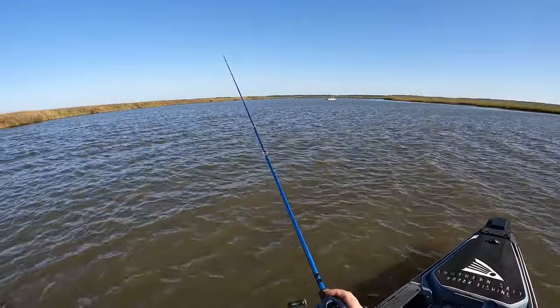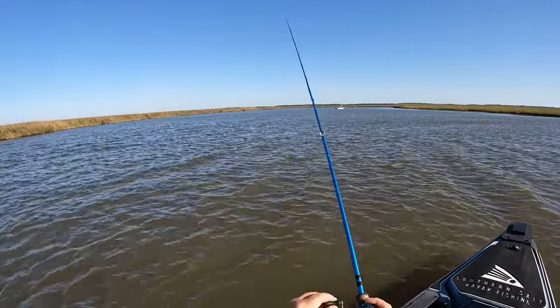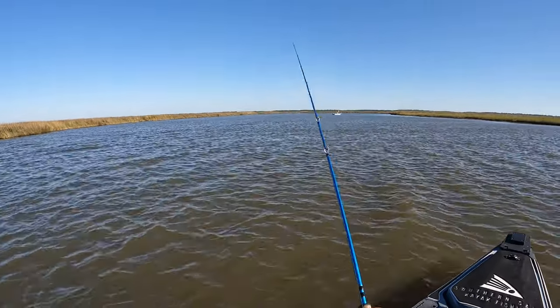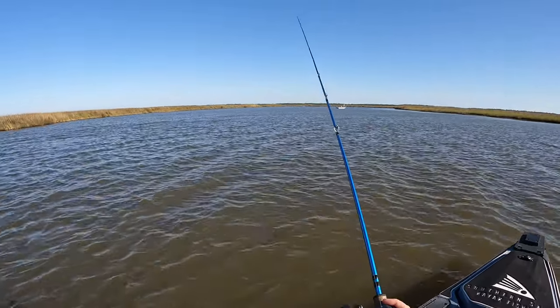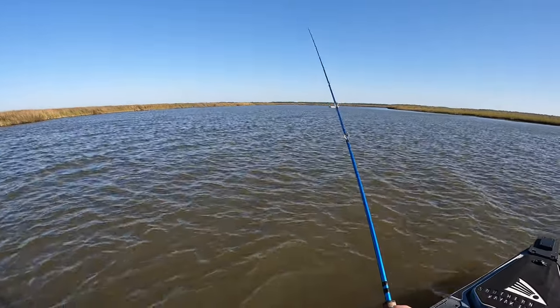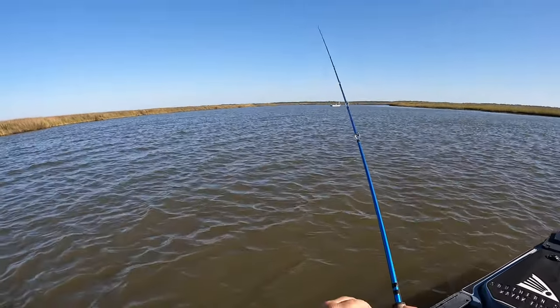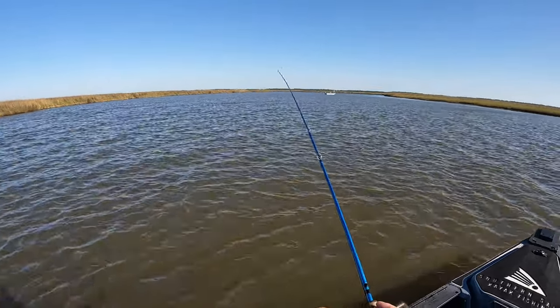So when I'm throwing that Hoodwink out there, a couple of retrieves I like. One of my favorite is just to pick it up, let it fall, kind of reeling in my slack, picking it up, let it fall. That's probably my favorite retrieve. And I will vary my speeds depending on my depth and how cold the water temperatures are. But that's pretty much my go-to right there.